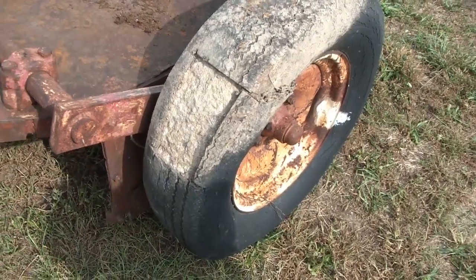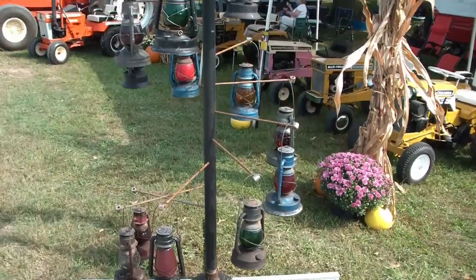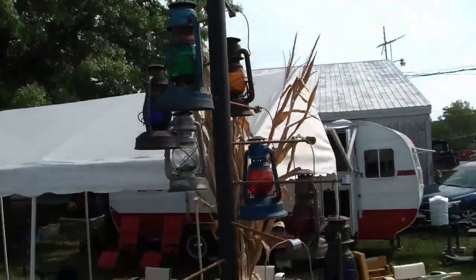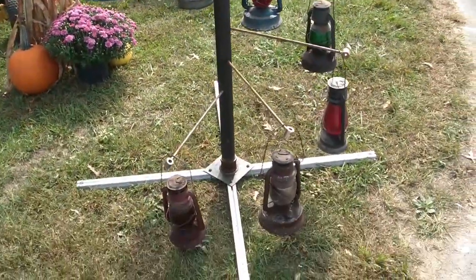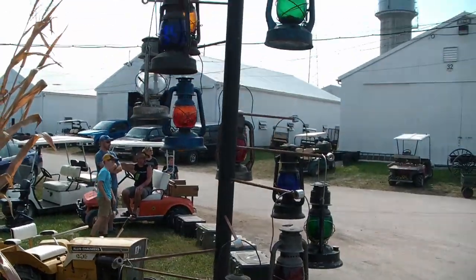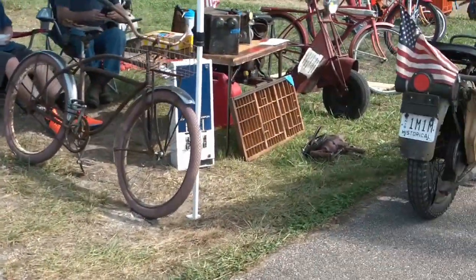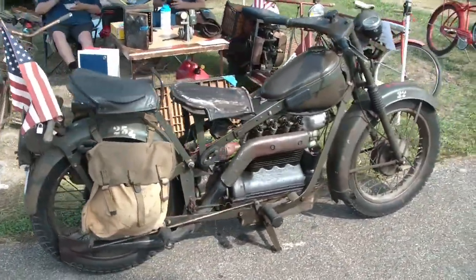Look at this wheel filled with cement. Well, that's what you call a run flat. Check it out. That's a lot of lanterns. Scott Crafter, you might need to build something like this just to hold and display all yours. Pretty cool. And there's a Honda Maybach in there that is fairly similar to the one. Cool.